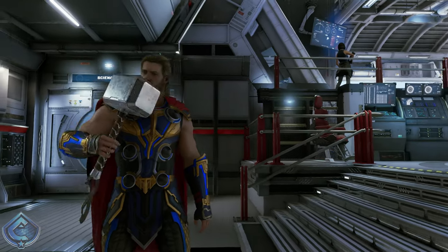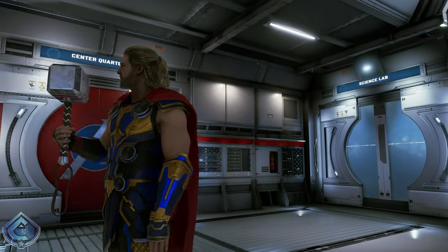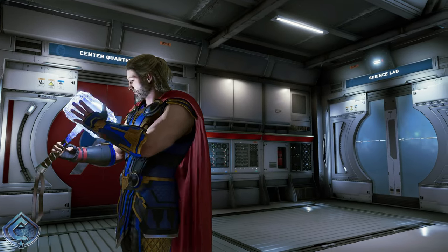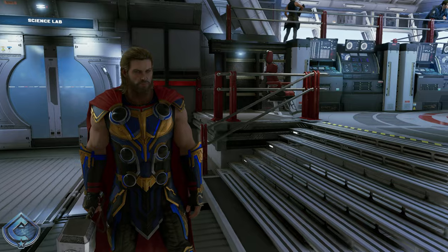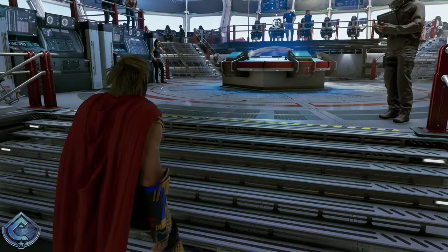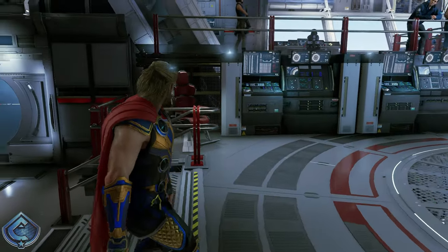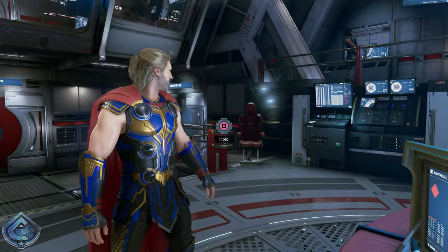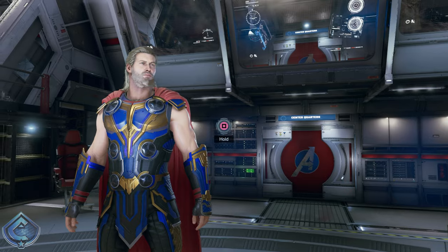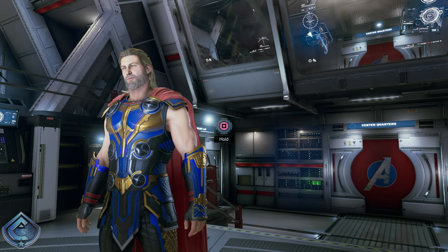Today what I got for you guys is going to be some free roam gameplay with the Thor Love and Thunder MCU suit for Thor. Can't lie, this one's actually pretty sweet. I know a lot of people didn't really like this design, but the more that we've seen it in the behind the scenes photos for the film and just in general through the trailers, the more that I dig it. I like the colorization here, and overall, I think it's a good suit for Thor.